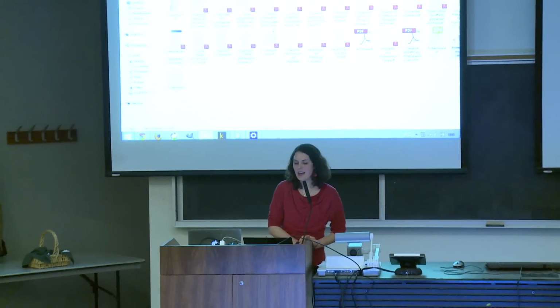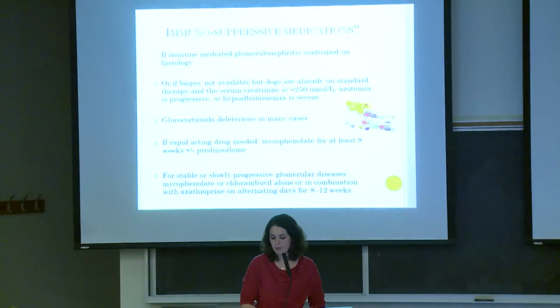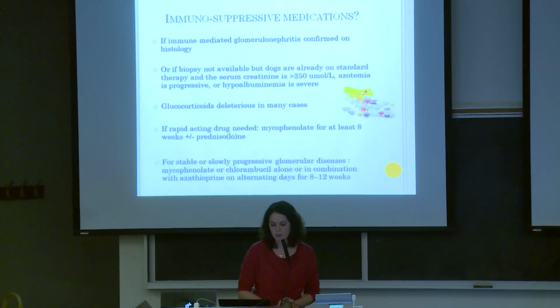In a nutshell, if you see a problem with progressive proteinuria despite appropriate treatment, if you see that they are severe right from the get-go, if you see that there is severe hypoalbuminemia, then it may be worth considering immunosuppressive medication. Except in some cases when there is concurrent disease that will be treated with steroids, the use of steroids is probably deleterious, because it's already doing some proteinuria. So the recommendation is to use mycophenolate when a rapid-acting drug is needed, plus or minus prednisolone. For stable and slowly progressive disease, mycophenolate or chlorambucil alone, or in combination with azathioprine, can be used.